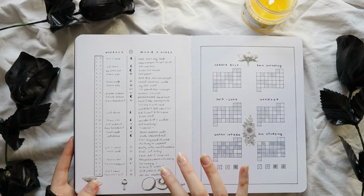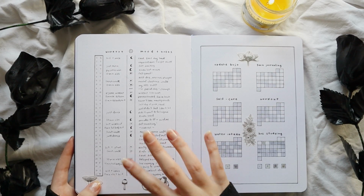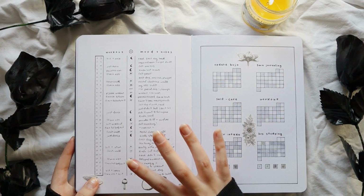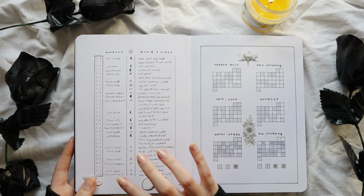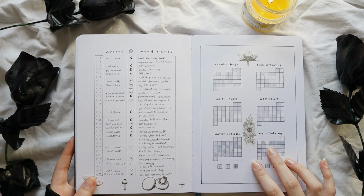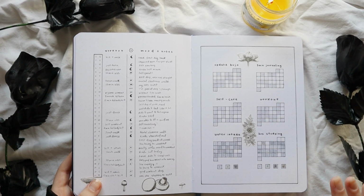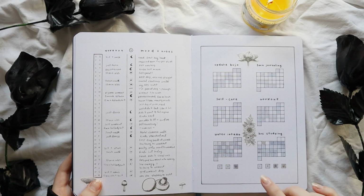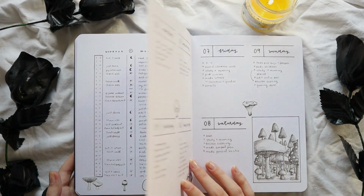It helped me a lot to keep on track of the days that I would work out and what I would do, and it made me so motivated to work out pretty much every day that I'm really glad that I tried this tracker. And alongside that, I have my habit tracker for the month, which is also really helpful, and I really like this minimal style of habit tracker as well.